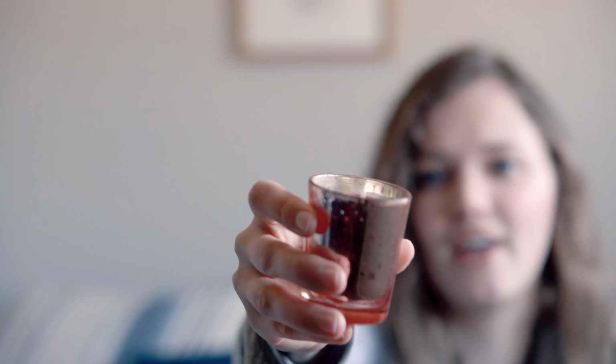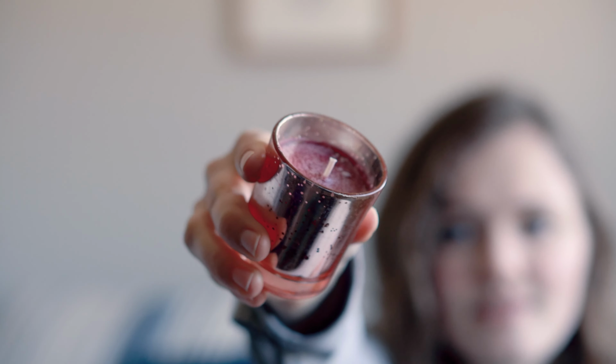Once your candles are all cool and firm, you're going to trim the candle wicks. I kind of did mine by trial and error. I trimmed mine and then lit the candle, and when I realized that the flame was too high, I trimmed it down. In the end, I settled on something along these lines. I don't know, that's probably like a 1/4 inch. In the end, I had 8 beautiful, wonderful smelling candles.